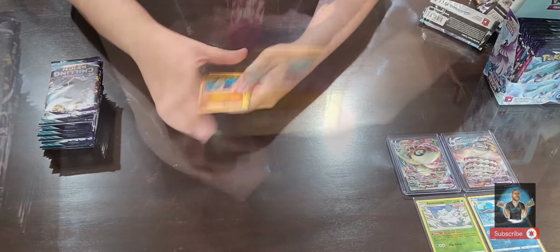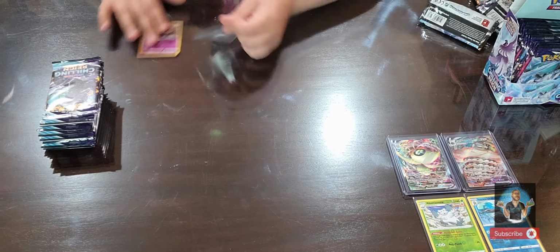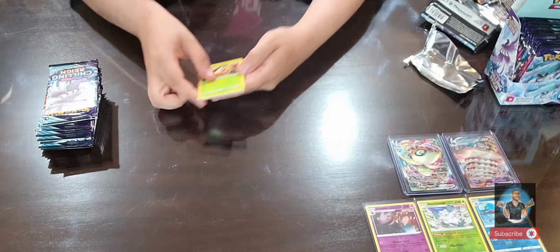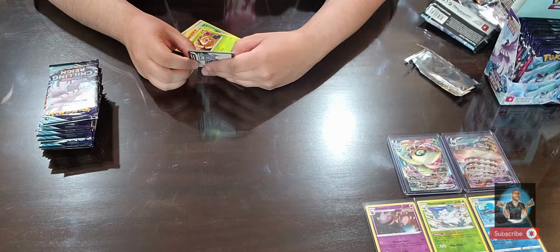Let's keep at it. Oh, he looks amazing. A Bannett. Oh, it's a reverse rare, too. We'll take it. And that is a hit, if you ask me, it's a reverse rare. Okay, we got a holo. The holo we got in this pack looks awesome. I haven't seen this one be pulled. It's a Rillaboom holo. Nevertheless, it is a hit. And we will take it.